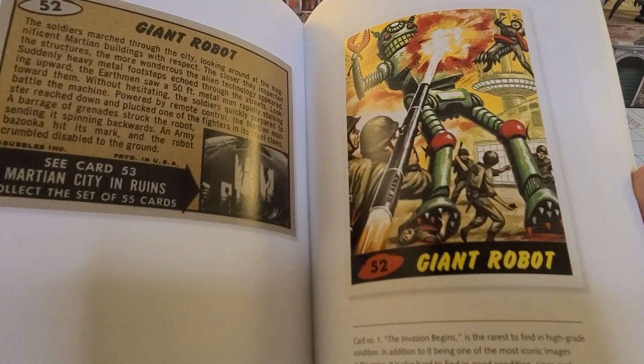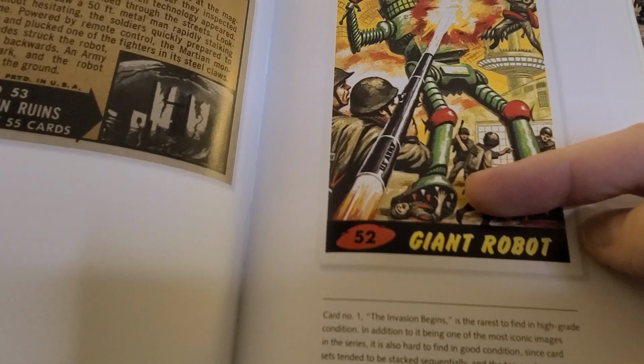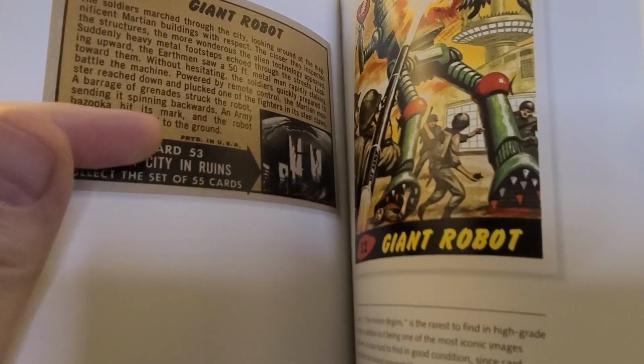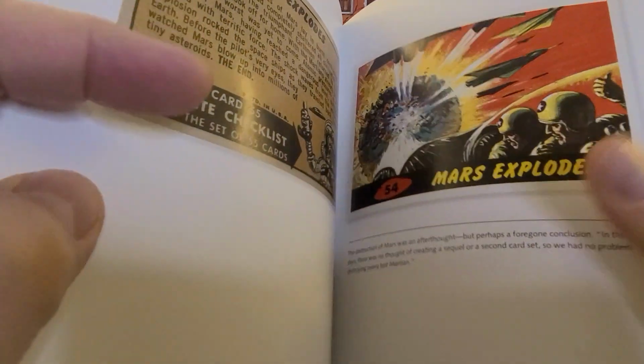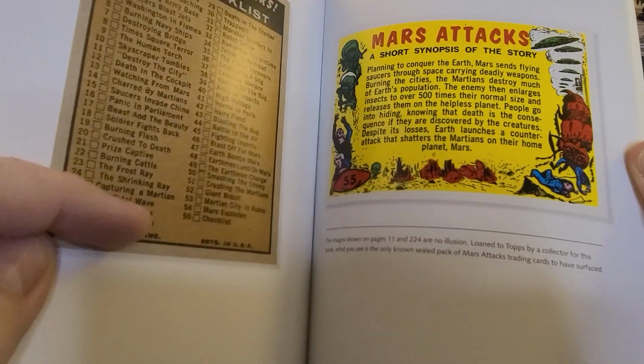Good old giant robots. You got to point out the nice bloody cleats on it as it stomps things. And then Mars explodes. Was that the final card? Yeah, but not the checklist was, but yeah.